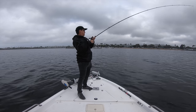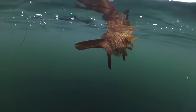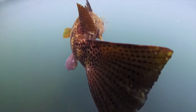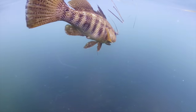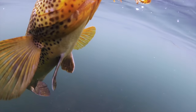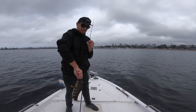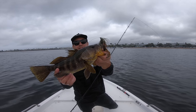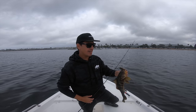Jig fish. Solid bay bass on the swim jig. Look at that, super bright orange yellow. It's a good one right there.